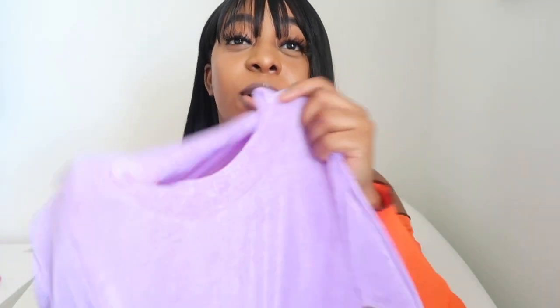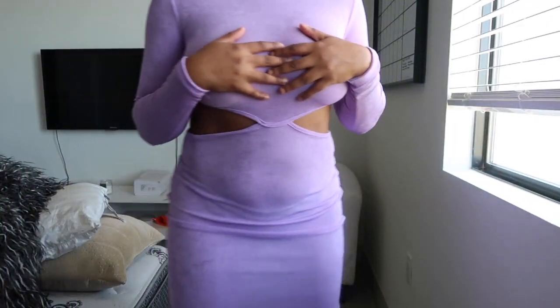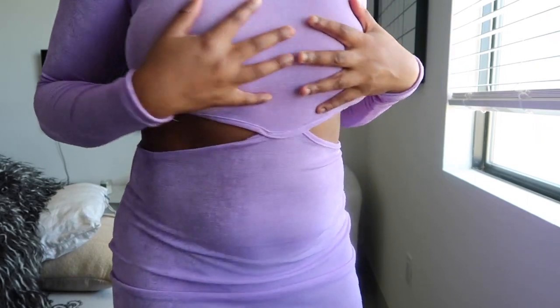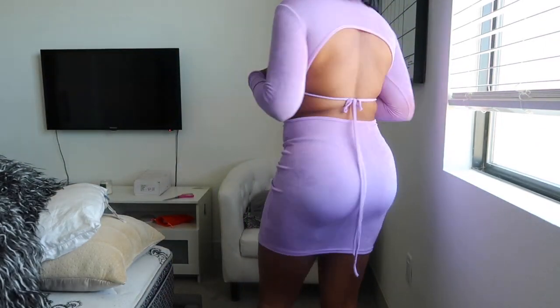So again, I'm gonna try this on for you. I think it's gonna be a little bit on the see-through side, but I'm gonna show you guys what it looks like. So okay, this is what the dress looks like. Again, it's out of my personal aesthetic. It is super see-through, hence why my hands are almost covering my chest, but it is a super cute dress. Okay, so as you guys can see, that dress is super cute. It's a little bit on the revealing side, but for some that is not a problem.